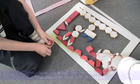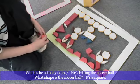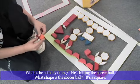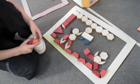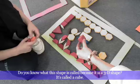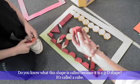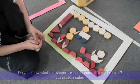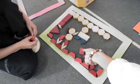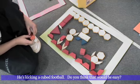Wow. It looks like he's doing something. What's he actually doing? Kicking the soccer ball. He's kicking a soccer ball. What shape is the soccer ball? Square. It is a square. Do you know what special shape that's called? Because it's a 3D shape. It's got lots of squares on it, hasn't it? Remember that special name? It's called a cube. So it's like he's kicking a cubed football.